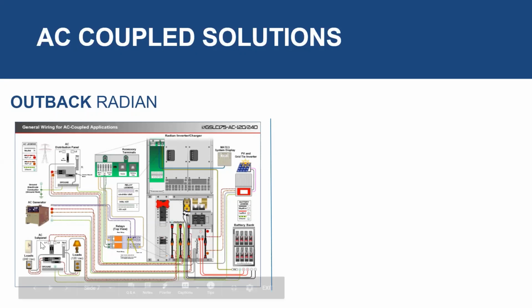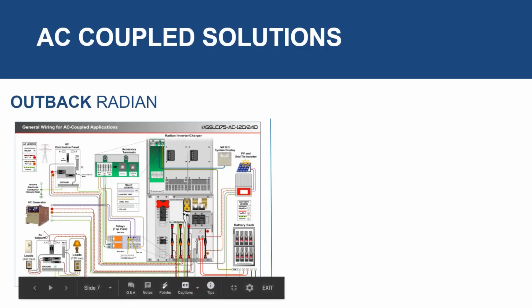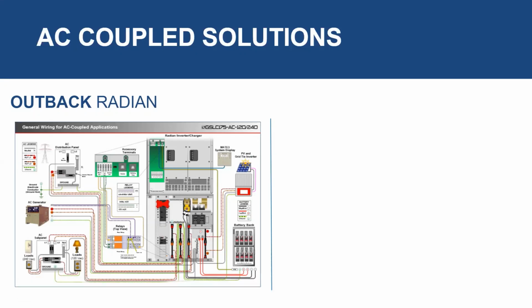And then the AC output is going to go to your sub panel. So the Radians come in a 4 kilowatt option and an 8 kilowatt option. The Outback Radian is different than our other solutions because this is really an inverter option. So you know that you're going to be getting 4 or 8 kilowatts of output, but your battery bank has a lot of flexibility. Any 48 volt battery bank will work in this setup.